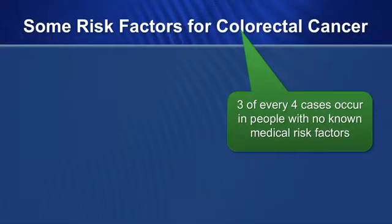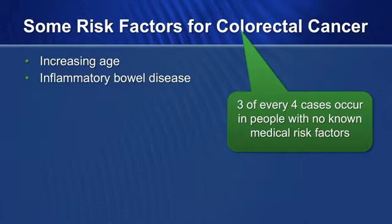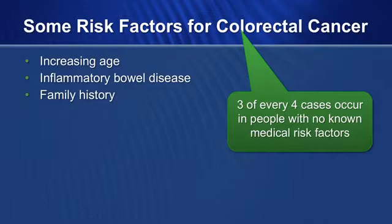So what are the risk factors? One is increasing age. Inflammatory bowel disease, there's really two major types of inflammatory bowel disease, and those are inflammatory diseases of the colon, and they markedly increase the risk of colorectal cancer. Family history, and that's not just of colon cancer, that's also of colon polyps, the precursor to colon cancer.